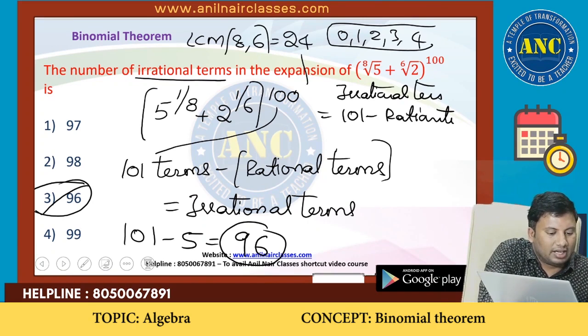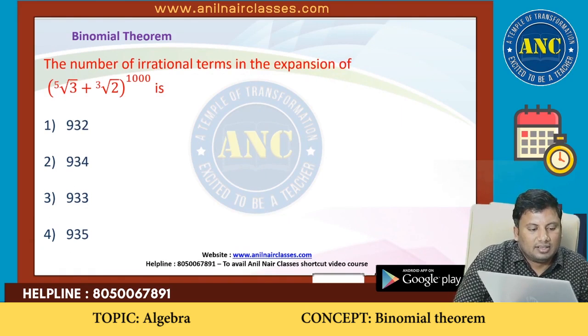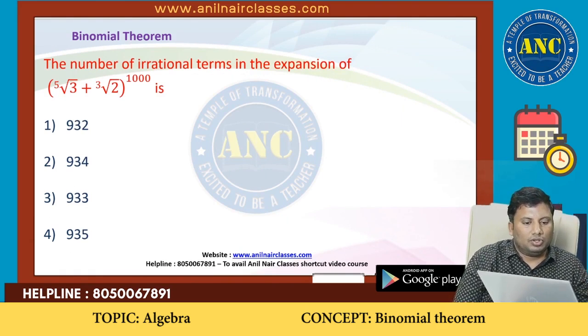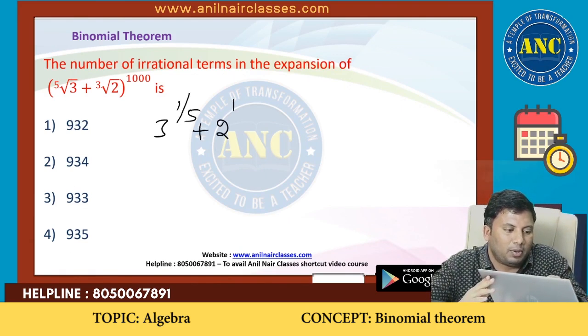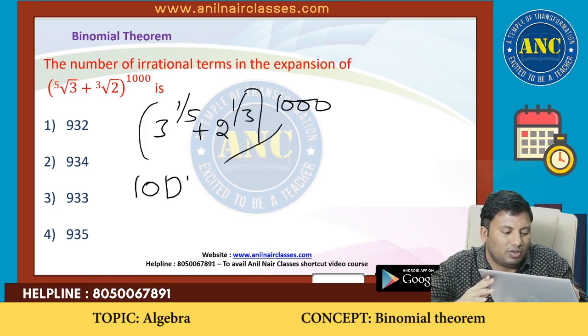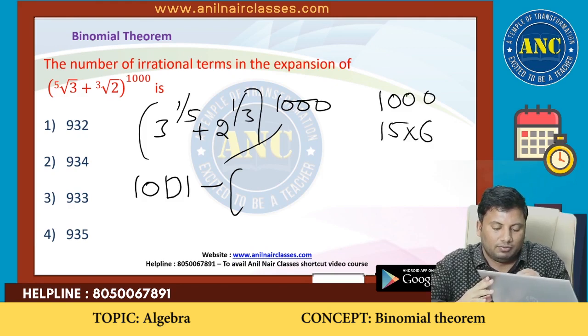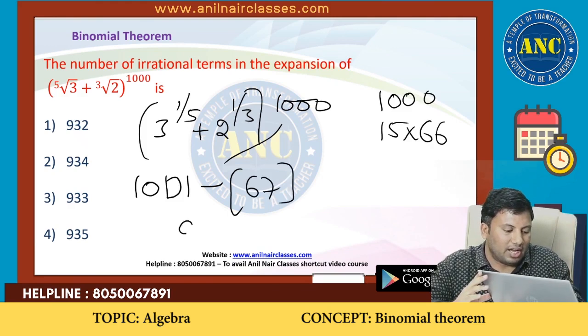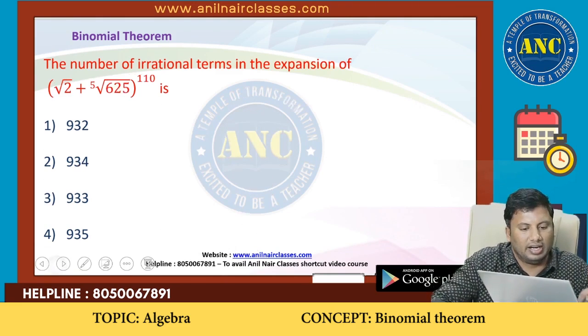Next one. Please write down. Find the number of irrational terms in 3 power 1 by 5 plus 2 power 1 by 3, power 1000. This will be 1001 minus the rational terms. 5 3s are 15. 15 goes how many times? 15 6s are 90, so 66 or 67. So answer is 934. Easy once you understand. Idea clear, right?